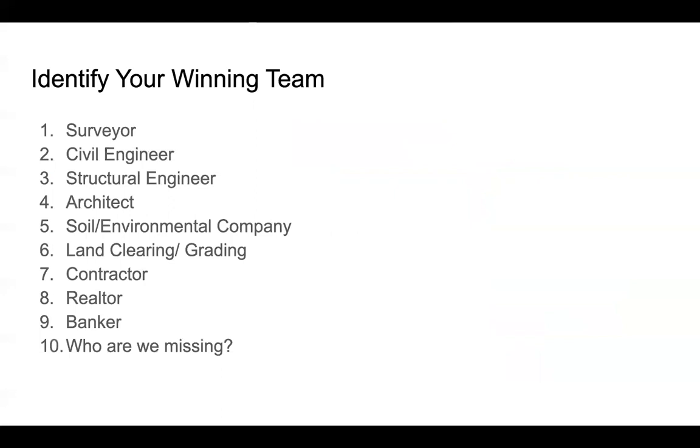So let's talk about identifying your winning team. There's going to be a lot of stakeholders and team members you're going to need to help you become a success and to help you get this project completed. So we'll just run through some of these titles, like the surveyor, who's going to help you understand the boundaries of your land. They're going to help you retrace your boundaries and know your lot lines, et cetera. You're going to need a civil engineer who's going to help you with the connections to the city infrastructure, the stormwater, the drains, the sewers, things like that. The civil engineer is going to help you do that.